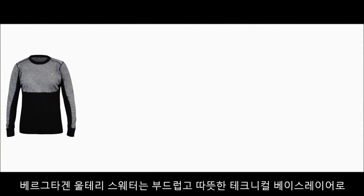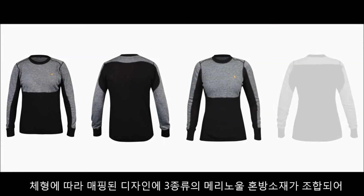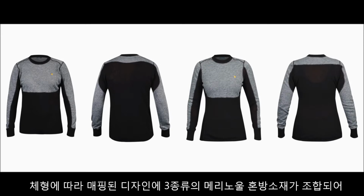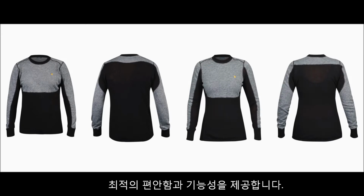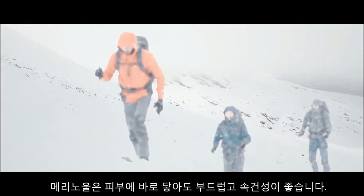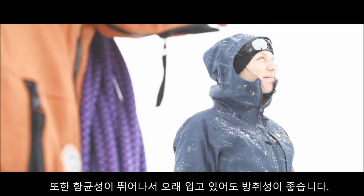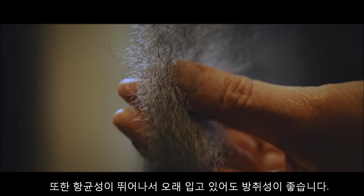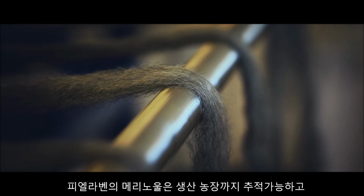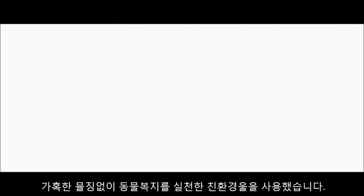Bergtagen Wool Terry Sweater. Soft and warm technical base sweater in a body mapping design where three merino wool blends are combined for optimized comfort and performance. Merino wool is moisture wicking and soft against the skin, with antibacterial properties that give natural odor resistance. Fjällräven's merino wool is mulesing-free and traceable back to the farm of origin.